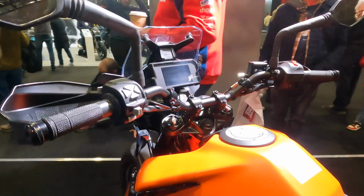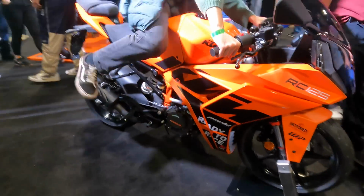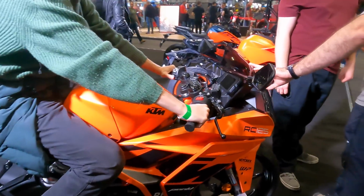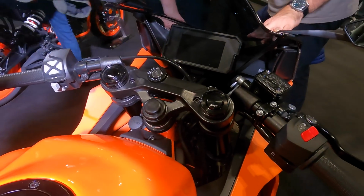Now KTM have employed this type of styling for several years now, and I've never liked it at all. It's never been a bike that would appeal to me just aesthetically with all those straight lines. And I've absolutely no doubt that there are a number of punters out there who very likely feel the same way.